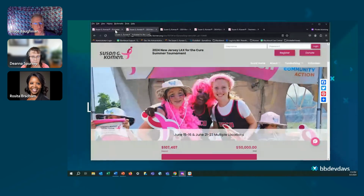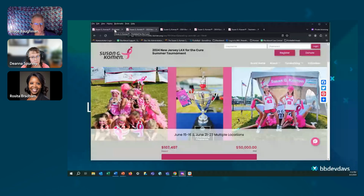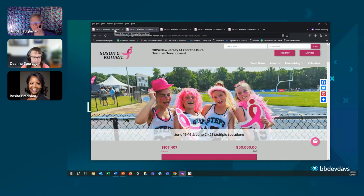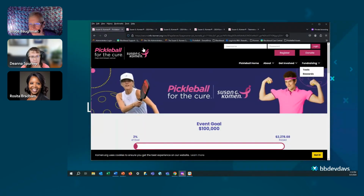Gotcha. And then one other quick question. Realizing this is about the TeamRaiser templates, but do you know how Komen manages their TeamRaisers? Do you have one person or team, or how many TR campaigns do you do over a year? So many. That's interesting. So, okay.